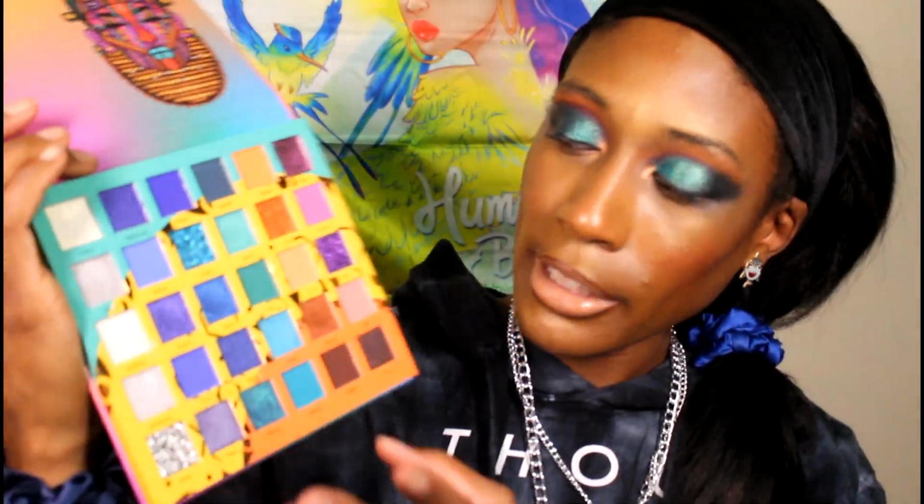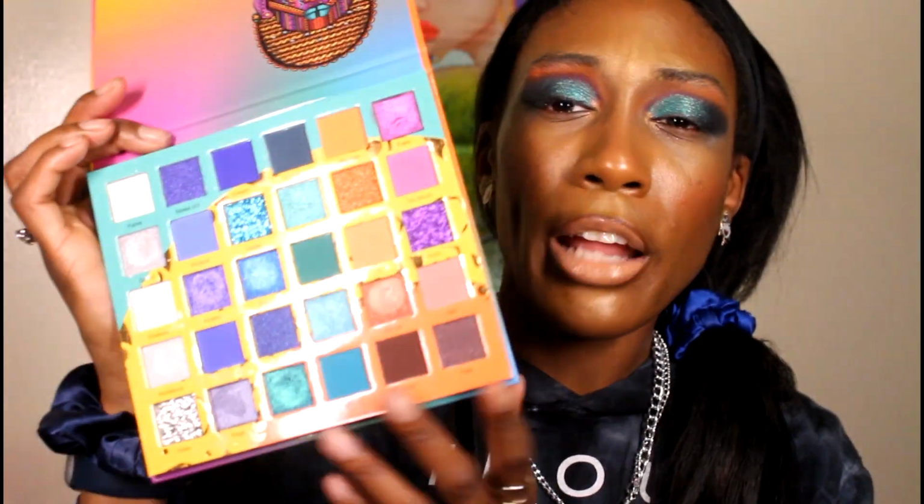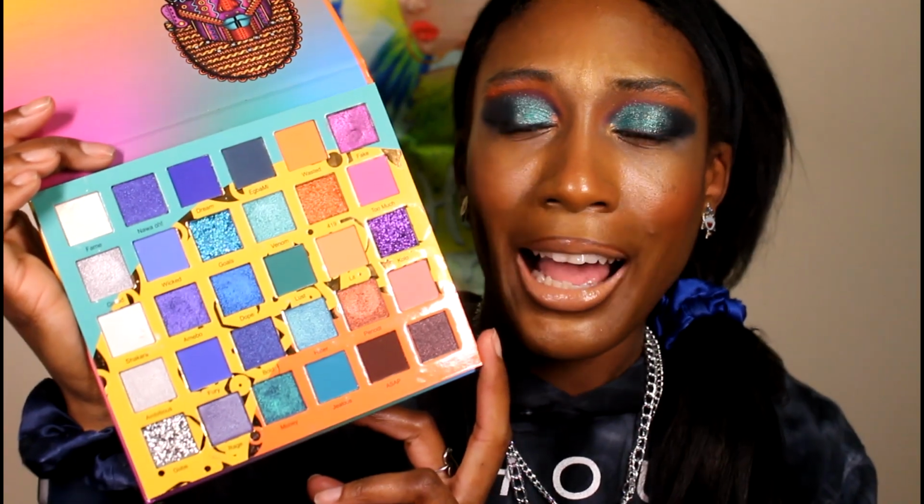Now the thing I hate about this, again, is pressed glitter. So there's like 4 of them in here. 1, 2, 3, 4. I'd rather have had a shimmer or some more duochromes, or just put some more mattes in it that I can dust over with. But I still like the palette overall, obviously, or else it wouldn't be in here.